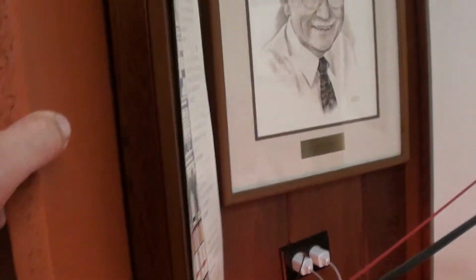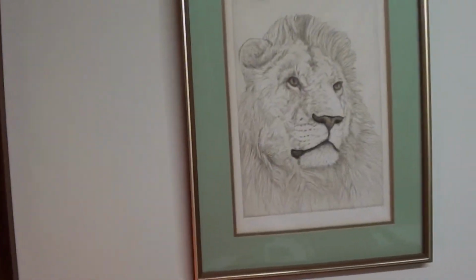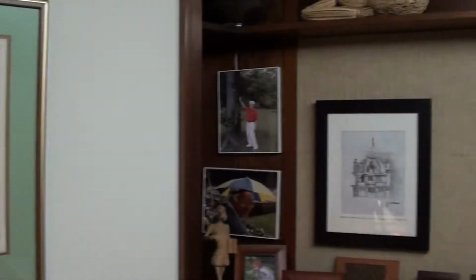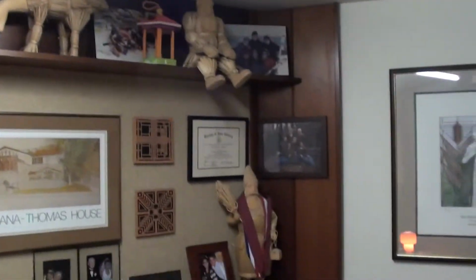Now this is my picture gallery of the kids. And I normally have about 100 more framed pictures in here. But our real estate agent said you need to declutter. So we put most of them away. Okay. Do you want to talk about these sketches?